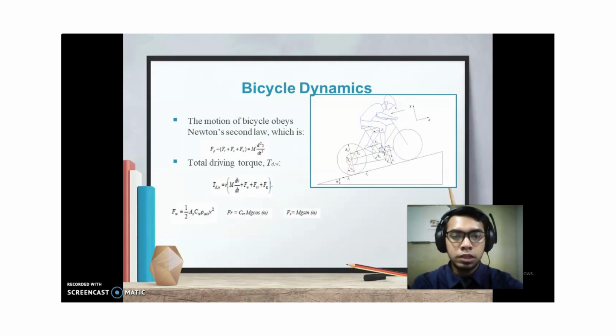Next is bicycle dynamics. The motion of the bicycle obeys Newton's second law, which is Fp minus total Fr plus Fs plus Fw equal to m times d²x over dt². For total driving torque, Tdw can be described by r times total m times dv over dt plus Fw plus Frr plus Fα.